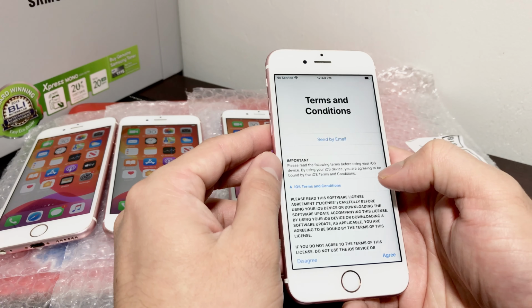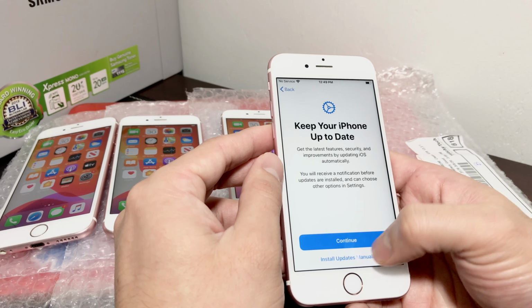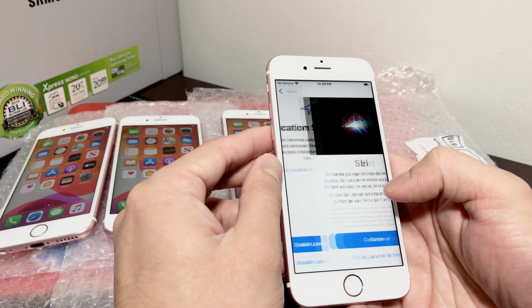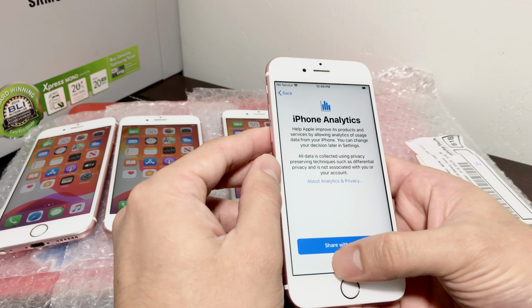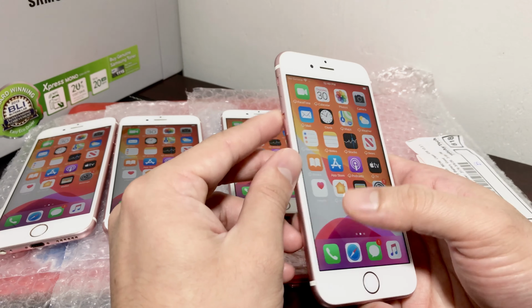All of them have been factory reset, as you see. That's why we're doing this, because they've been clean wiped so that the next person can use it. So none of the data from the previous use is here. They are factory reset, just like if you were buying a new phone, you would get it exactly like this. So let's go ahead, and this one looks good.